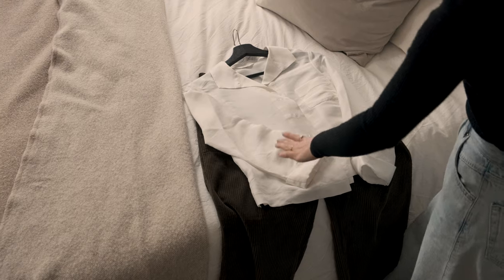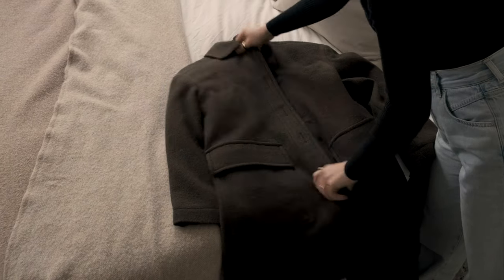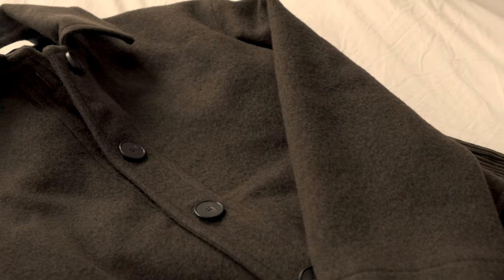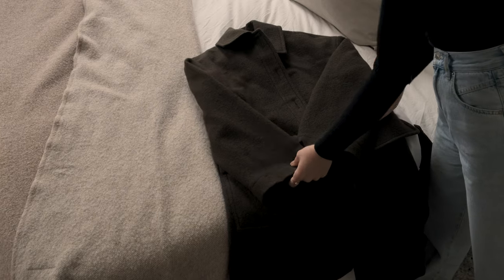And then I'm going to be styling that with the third piece that they sent me, which is this beautiful wool coat. It lays so nicely over the outfit, and the colors go extremely well together. I'm really, really in love with the structure and style. This coat's pretty oversized, but I'm loving that kind of vibe this season.